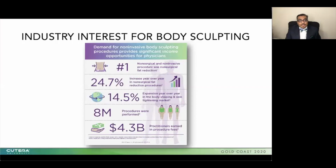So there's a big interest and demand for non-invasive body sculpting procedures because these help shape the body without a lot of downtime. And in fact, the number one non-surgical, non-invasive procedure was non-surgical fat reduction over the last year. And this has increased almost 25% year over year. This has resulted in about 8 million procedures that were performed in the US with a total revenue of almost $4.3 billion per practitioner in procedure fees alone.